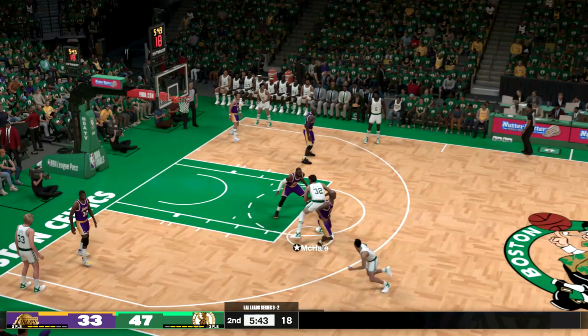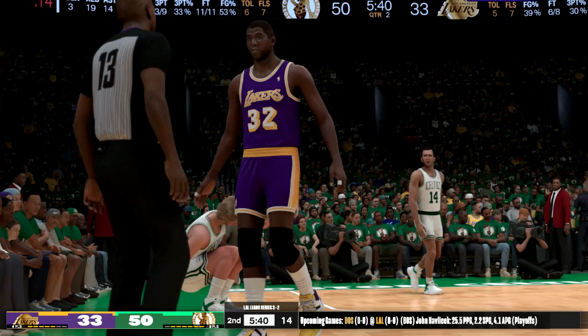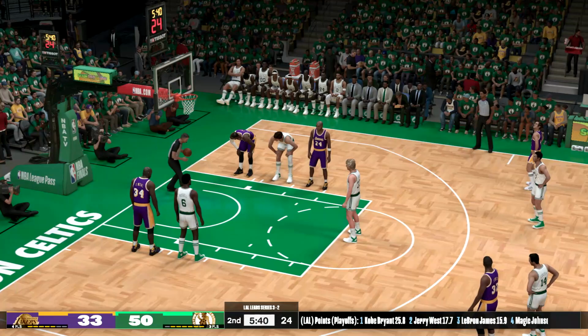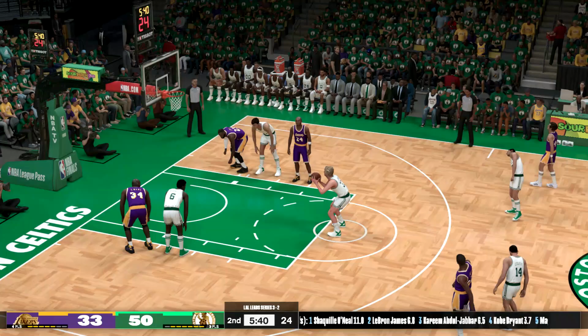And here's Bird for three. Oh, my. He'll go to the line with a chance for a four-point play. Andrew Johnson picks one up, and this is his second trip to the line in the game. Team foul. At the line, Larry Bird, with one shot. Free throw good, Bird.